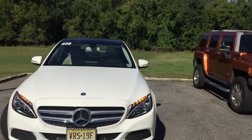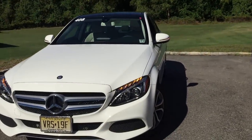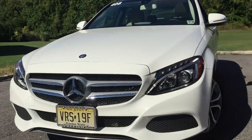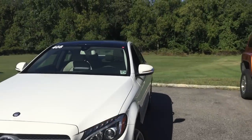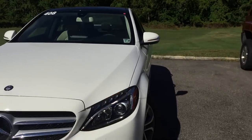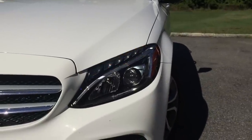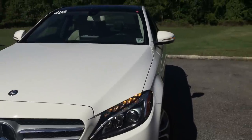Now, this is a courtesy car. Usually courtesy cars come basically bone stock. This one actually does not. It actually has some cool features, but obviously probably not as most Mercedes-Benz owners would spec it out. If you notice the flashing of the light in the front, that's just a trick of the camera, it's not actually flashing in real life.